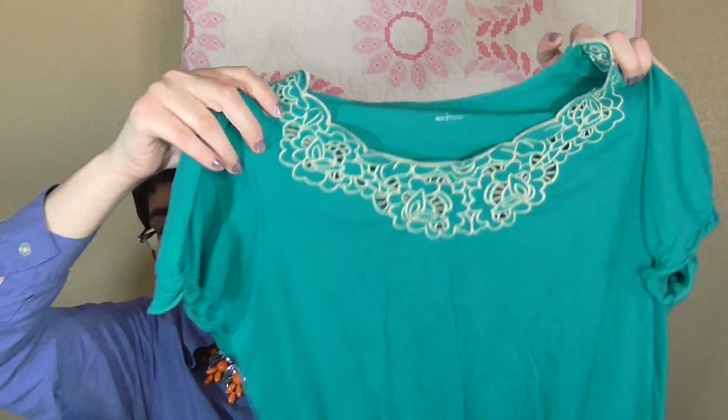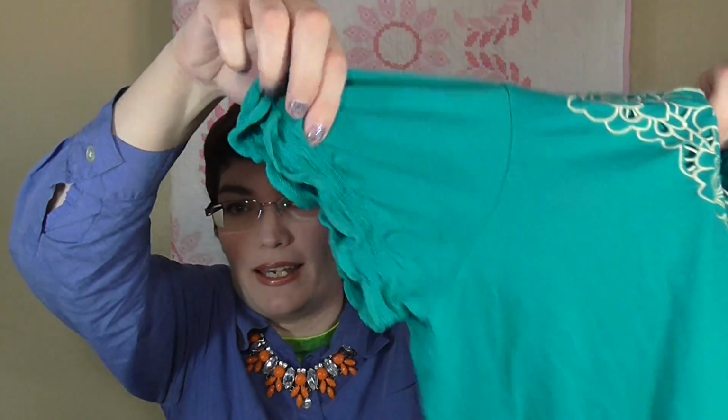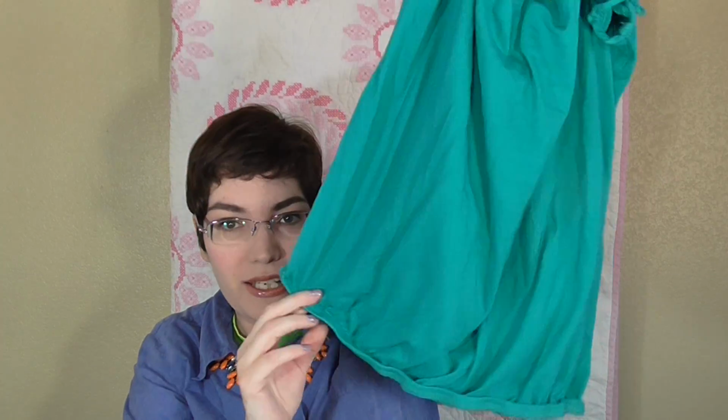Also, this Croft & Barrow t-shirt, which I thought was really, really cute, and I loved the detailing at the collar. I thought that was really pretty, and this is going to be a great spring, summer one. And although I'm usually iffy about stuff on the waist here, you know, elastic, I felt like this actually looked really cute on, so I was happy with that.